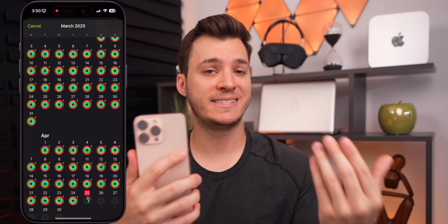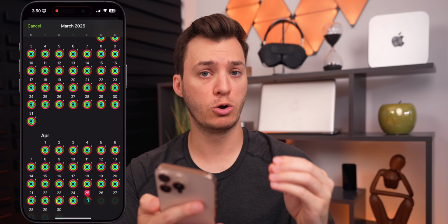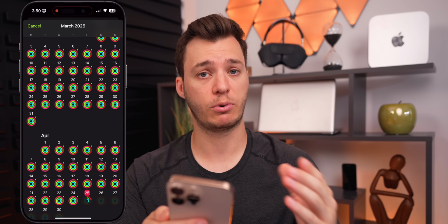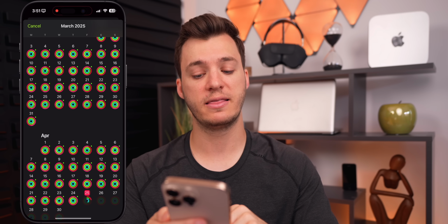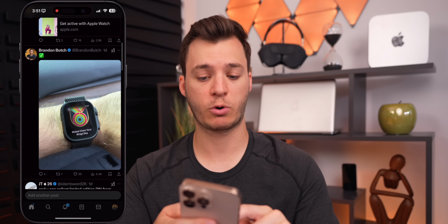Also, this week was the 10th anniversary of the Apple Watch, which means it was also Global Close Your Rings Day. Global Close Your Rings Day is on the anniversary of when the Apple Watch first launched, and that was on April 24th right there. So if you closed all 3 of your rings, which you can see I did, you will get this limited edition award. So this is what it looks like. And of course, I did go ahead and get mine, and that's what it looks like on the Apple Watch once you do close it.